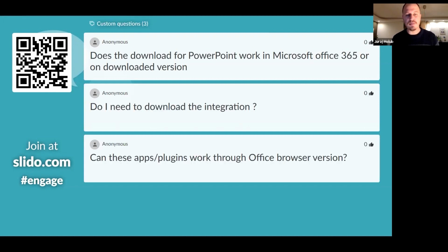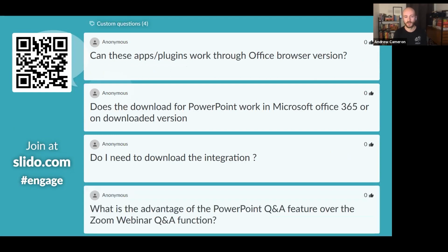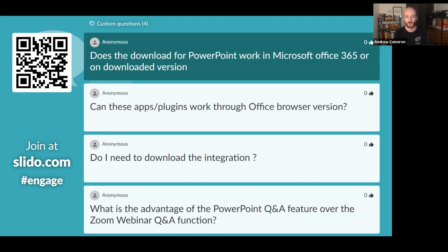Does the download for PowerPoint work in Microsoft Office 365 or on the downloaded version? So they'll need to download the integration. It should work with PowerPoint 2010 and upwards. So that should be all you need to run it. Yeah, as far as I'm aware.